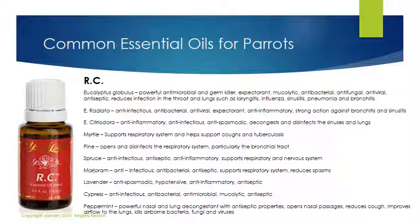Lavender is antispasmodic, hypotensive. It lowers blood pressure. Anti-inflammatory and antiseptic. Cypress is anti-infectious, antibacterial, antimicrobial, mucolytic, and antiseptic. Peppermint is a powerful nasal and lung decongestant with antiseptic properties, opens nasal passages, reduces cough, and improves airflow to the lungs. It also kills airborne bacteria, fungi, and viruses. It's awesome.